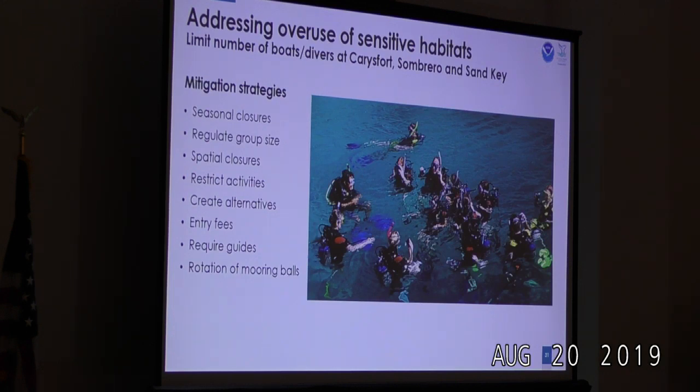And so there was a recommendation that came out of one of the working groups within the Sanctuary Advisory Council that led us to this approach to identify three locations, one in the upper, middle, and lower Keys, where we would test this idea of carrying capacity and try to figure out how can we reduce how many people are going to these particular areas. So it's really challenging. It's like, how do you say who can go there and who can't?